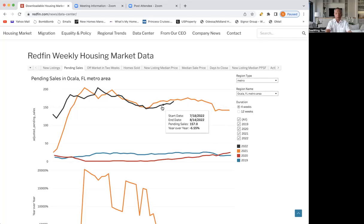There's no real cyclical trend that you have seen in other markets that we went over. And so from 2019, as you can tell, this metro is only 25 pending sales in September. So now you see this gap tells you that this little city is really growing.